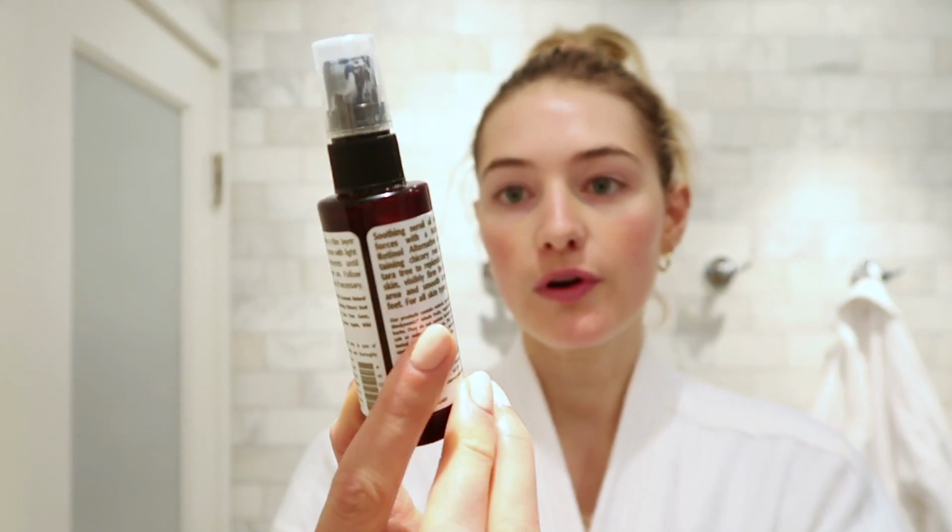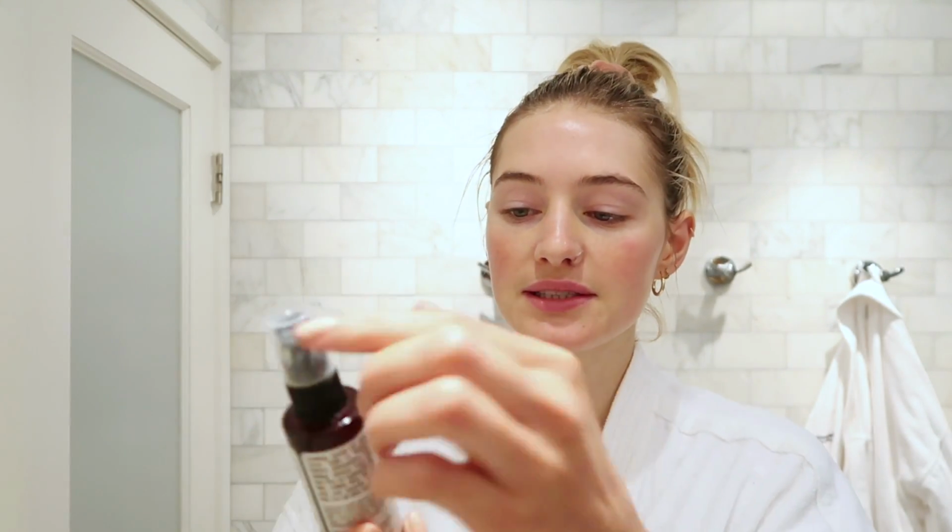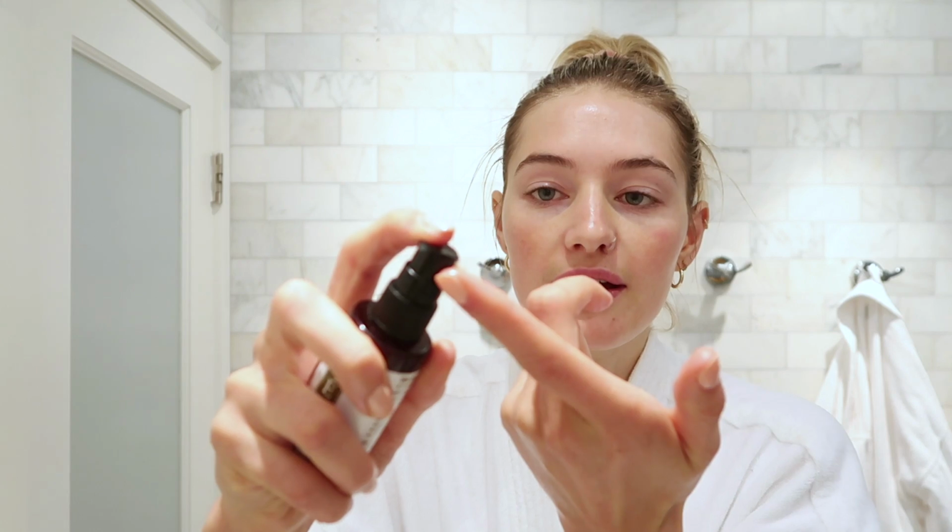Then for eye cream I am using this eye serum from Amy Nons. It's an organic skincare brand, and this is actually an anti-aging one. I don't think I need it, but I do really love the product. They say that you can use this as a serum, and then put an eye cream on top of it. I don't find that really necessary. For me, just the eye serum is enough.